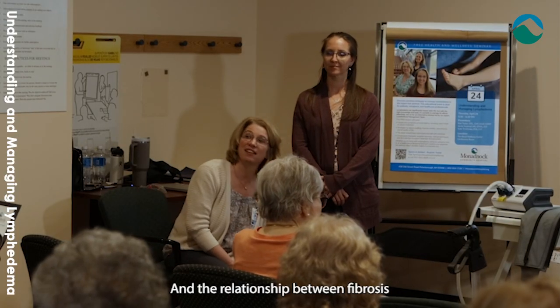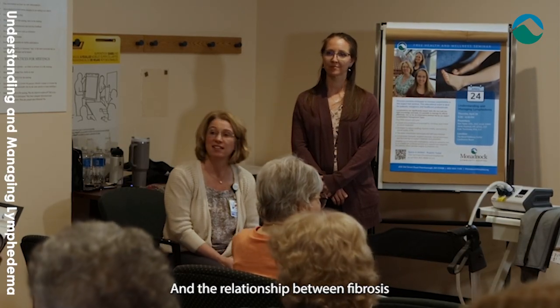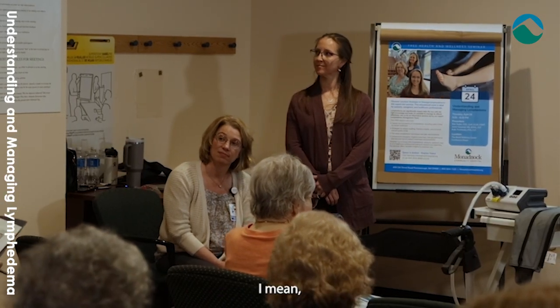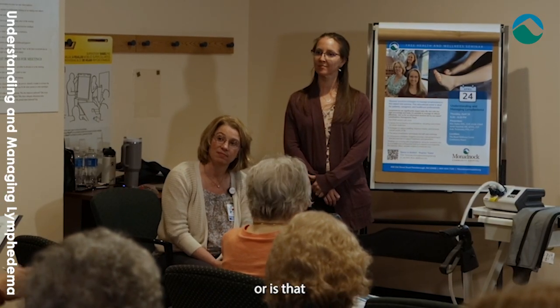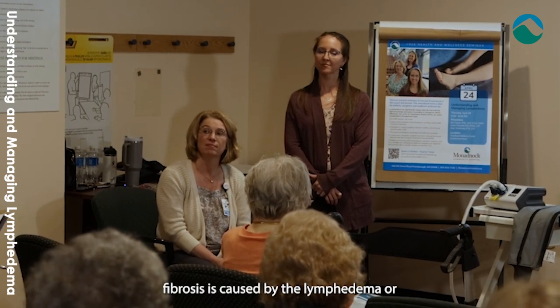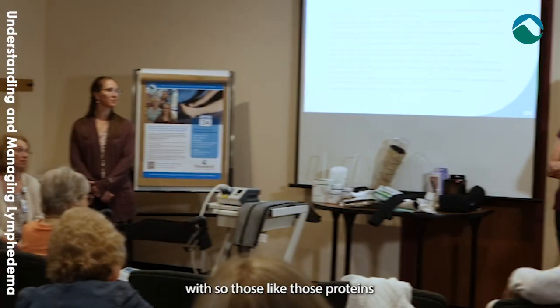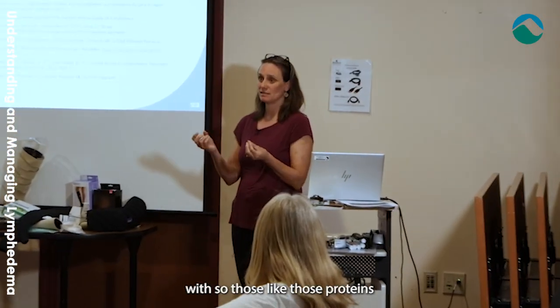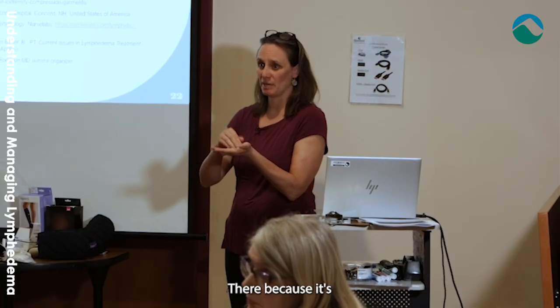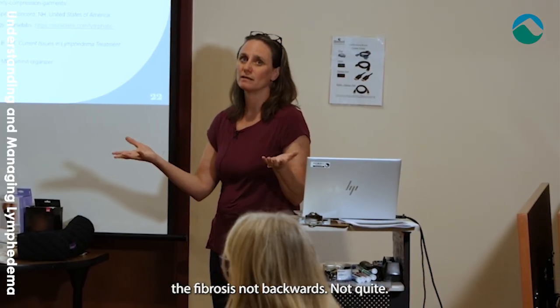You see a hand? Cynthia. The relationship between fibrosis and lymphedema, like she mentioned fibrosis, is that a completely separate thing, or is fibrosis caused by the lymphedema? So those proteins in the lymphedema are basically causing that fibrosis. So the lymphedema causes the fibrosis, not backwards, not fibrosis causing lymphedema. We do treat pitting and thickening.